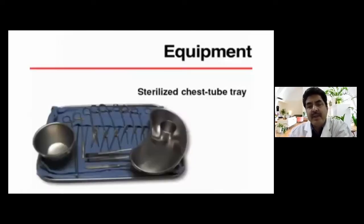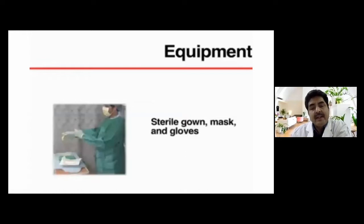Now, what are the other equipment we need? First of all, we need the sterilized chest tube tray. In every hospital, these trays are available; I will tell you all the equipment one by one. Then all the preparation for surgery: sterile gown, mask, and gloves. In the era of COVID-19, it is very mandatory. Once we put a tube into the thoracic cavity in pneumothorax or tension pneumothorax, a gush of air will come out. So it's mandatory to have all the protective equipment like sterile gown, mask, gloves for chest tube drainage particularly. In the COVID era, different types of masks are available, you know better.